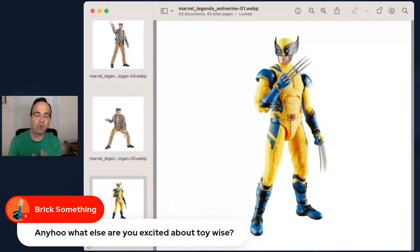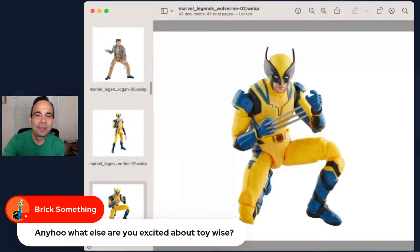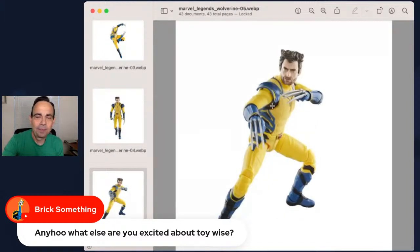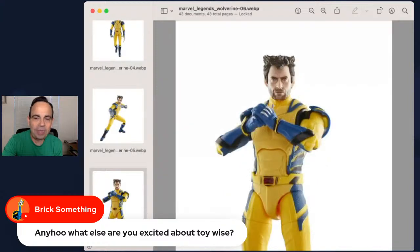The part in the movie where Wolverine puts on his mask, I was just sitting there like, yes! I was so excited for that part. But again, Wolverine here looks really good with the way that Marvel Legends constructs their figures. I think they nailed it. I'm not sure about the head sculpt. Maybe it's not the sculpt, maybe it's the paint. There's something about the eyes that doesn't quite nail it for me. I don't know. I think that's it, but I'm not 100% on that.